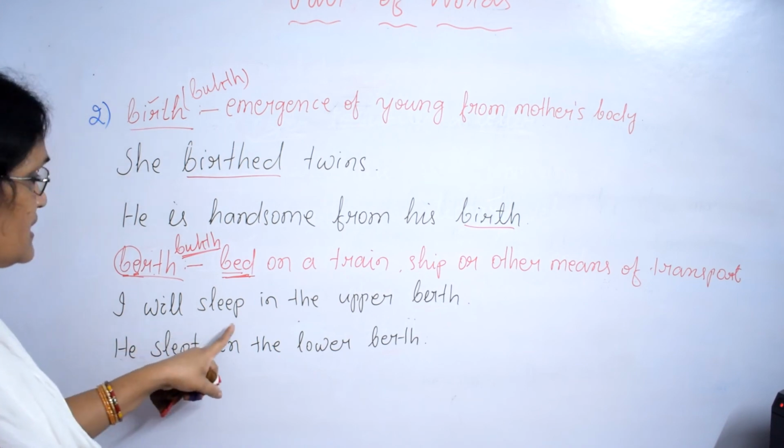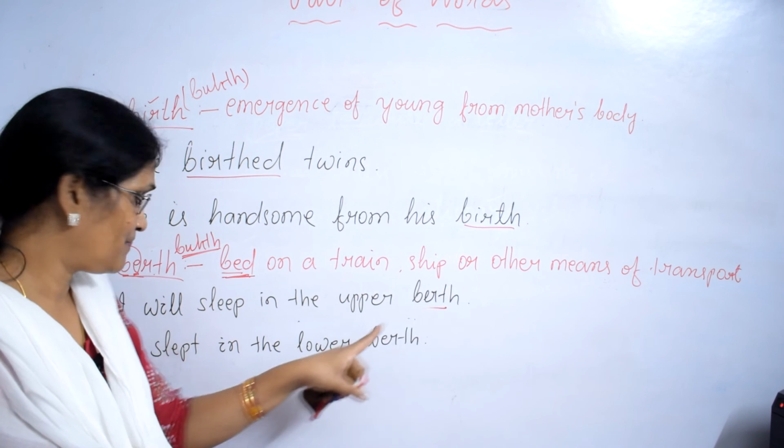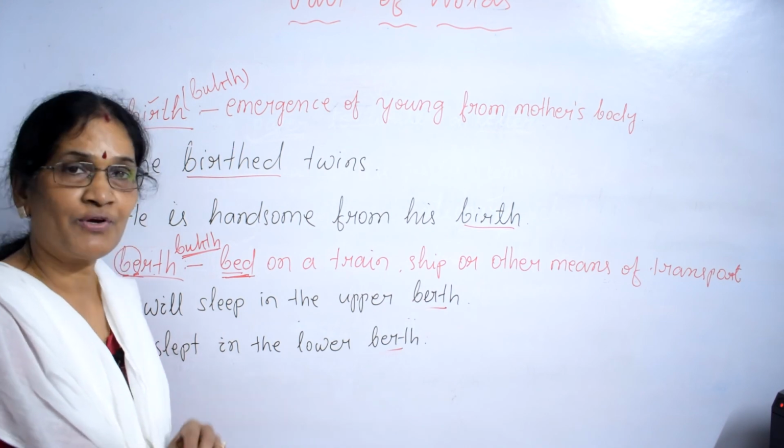I will sleep in the upper berth. Means what? Upper bed. He slept in the lower berth. That means lower bed. I hope you got the point clear.